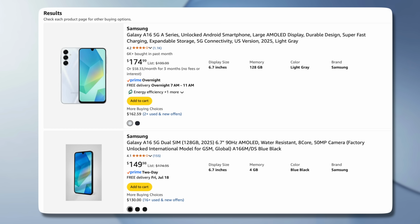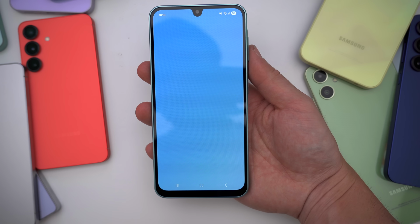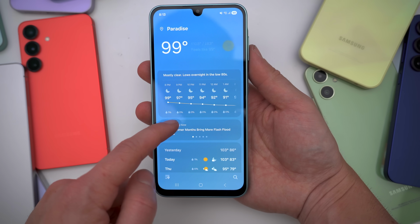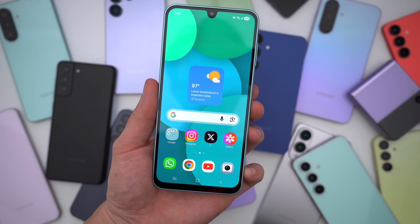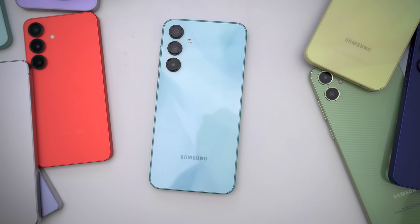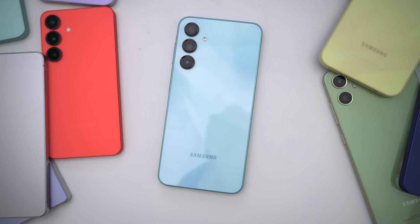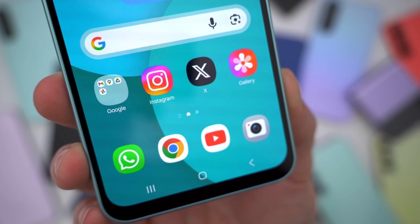You can snag one for $150 new and unlocked from Amazon, or more than likely, your favorite carrier will offer this phone for free with a service contract. The A16 overall is a pretty basic device, but it has a lot of the specs and features you'd still want. A big 6.7-inch screen, that's a 1080 resolution Super AMOLED 90 Hz. Actually still has a micro SD card slot, so you can get yourself some extra storage if you want. It's one of the few remaining phones that offers that.